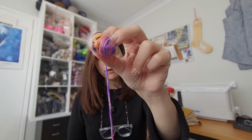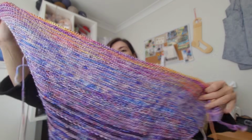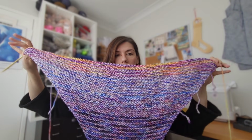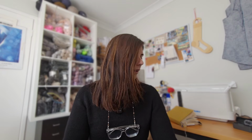So at the moment I've got this much left of this mini. I've probably used around 4 minis at the moment. I'm kind of winging it and trying to get to at least 200 stitches widthwise before I then start decreasing. So yeah, really excited in terms of being able to work on that.